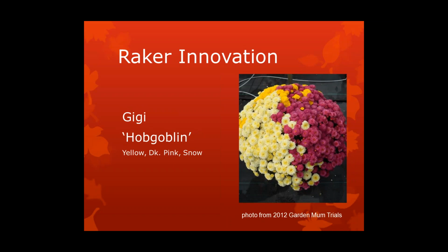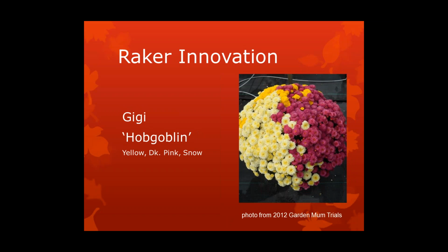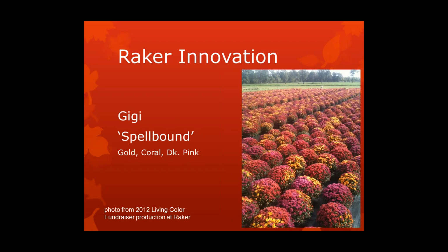Here's the Hobgoblin. Now several of these photos, as you can see, are from the 2012 Garden Mum trial. Here's the Hobgoblin Gigi family, the Gigi Spellbound. And here's a photo of a mass planting we did for a school fundraiser. We grew Spellbound out in mass quantity, and as you can see, you're looking through these. It's really cool because each pot's unique. There's no 2 that look alike.